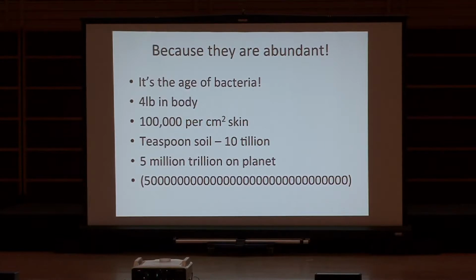Your skin, as you see, has 100,000 of them in a square centimeter. A teaspoonful of soil from just outside has 10 trillion bacteria. And if you wanted to know how many bacteria there are on the planet, it's been estimated as 5 million trillion. And because that means absolutely nothing to you, look at it with all those zeros.